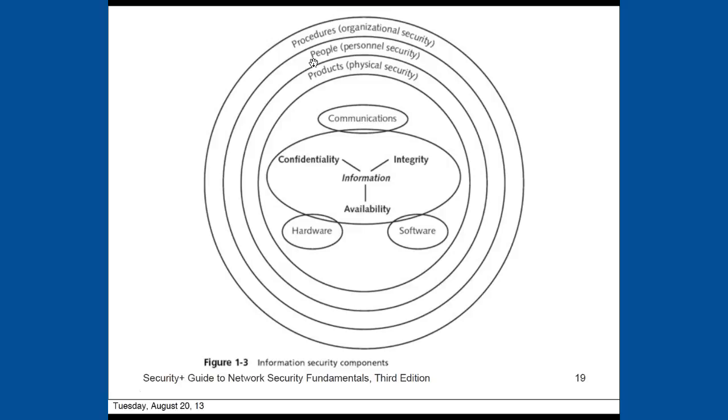And information in the center is the most important. But you'll notice the last three wrappers are products, people, and procedures. So if you have good people and good product, but you have terrible procedures, you're shooting yourself in the foot, right? And I believe that most all companies have good people and good products for the most part. They really do. The procedures are a part of the organizational security part. How are things organized? Who does it? Who wants to organize? That's the question, I guess.